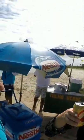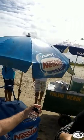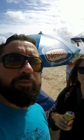No matter where you are in Brazil, you can always count on getting some beer, corn, you name it, shrimp, any kind of snack, right on the beach. You don't have to go far. No road here, but somehow we managed to get beer and ice cream. Cerveja, sorvete.